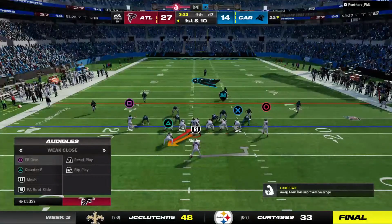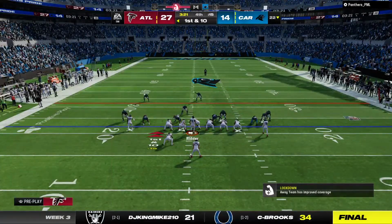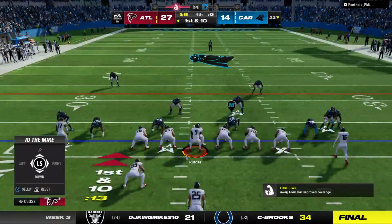Here we go. Now they can breathe a little easier, some room to operate as they've got it 1st and 10 now out past the 20.